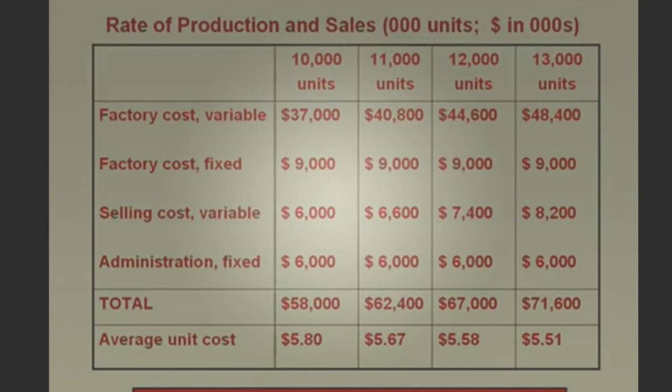So here's the cost structure. At 10,000 units, the total cost is $58,000. So the average unit cost is $5.80. 11,000 units, the total cost is $62,400. So if you divide it, the average unit cost is $5.67. At 12,000 units, the total cost is $67,000. So the average unit cost is $5.58. And at 13,000 units, the total cost is $71,600, and the average unit cost is $5.51.